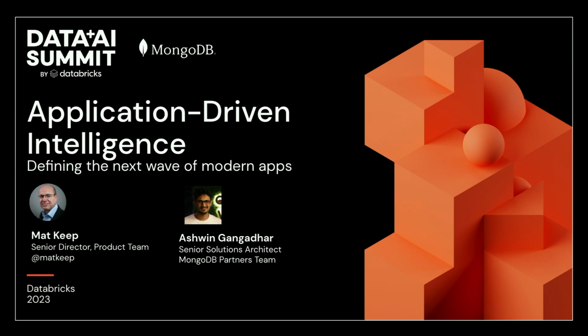My name is Matt. I'm part of the product team at MongoDB. I'm going to kick things off briefly by talking about what app-driven intelligence is before passing over to Ashwin, who will handle the majority of the session, and there he's going to show app-driven intelligence in action with a joint solution, a joint demo he's built, powered by MongoDB and Databricks.